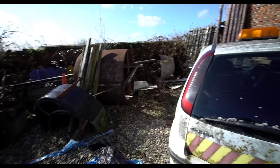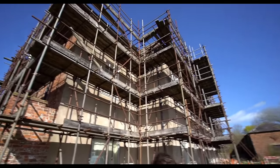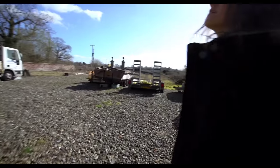So weird. It looks like the end of the world, doesn't it? That a building company would have been here and then it's just left like this. Yeah. When do you ever see that? Never. Not in this country, anyway. Nah. Caravan there, though.